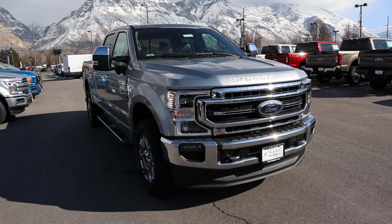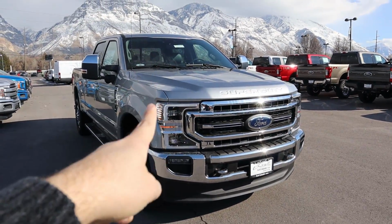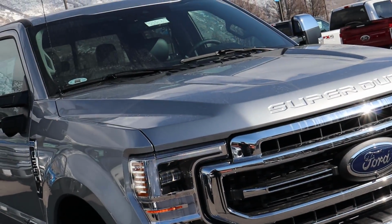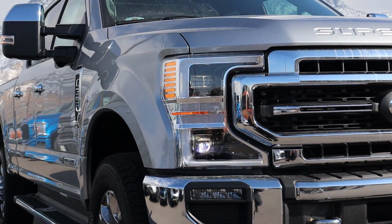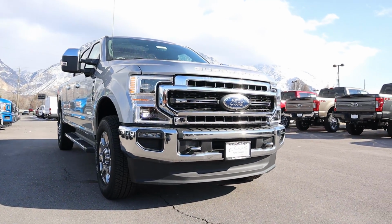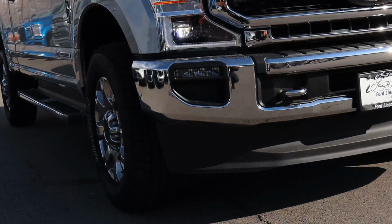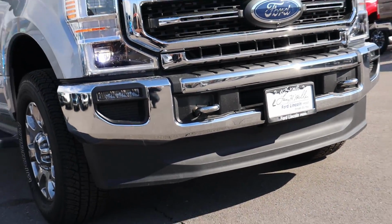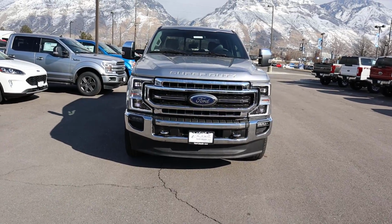Now let's go over things on the front end here of the F-350. First and foremost, this is finished in iconic silver and it looks fantastic here in the sunlight. Now I've got the headlights on for you so you can see the new LED accent lights and then the projector bulbs on top of that. But yes, this has the chrome grille since this is just a regular Lariat. Fog lights are just there at the bottom, and then you've got the chrome tow hooks. But here's kind of a front-on angle for the F-350.